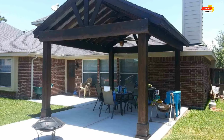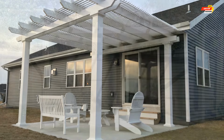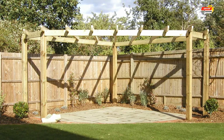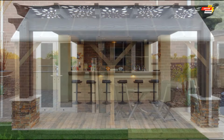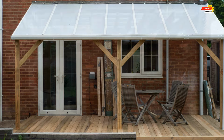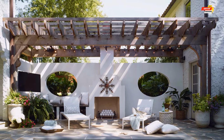3. Vine-covered pergola with dining set. A romantic and enchanting design that creates a private and intimate outdoor dining space. 4. Pergola with built-in seating. A space-saving design that incorporates seating into the pergola structure, providing a comfortable and functional outdoor living area. 5. Pergola with outdoor kitchen. A functional and entertaining design that allows you to cook and dine outdoors.